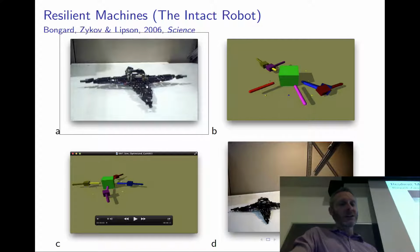If we were to peek inside the code that's running on board this robot, you would see this. This is how the robot currently thinks it's put together. It's clearly wrong.